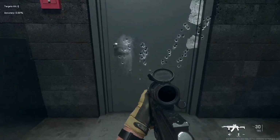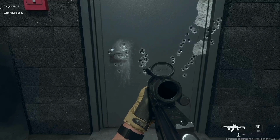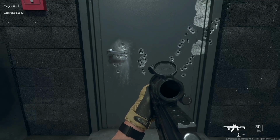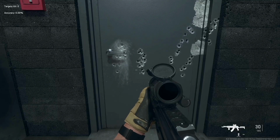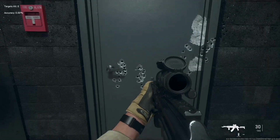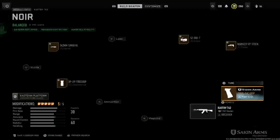Didn't do very well at controlling it there, but the recoil was actually quite a big kick on this, as there aren't actually many attachments which are helping with recoil control, which is the only downside with this weapon. Now, as you can see, controlling the recoil and understanding its recoil pattern going off to the right, we can make this grouping a lot closer, and actually a lot more accurate than before. But nonetheless, that's the recoil pattern, and that is the Noir blueprint itself.